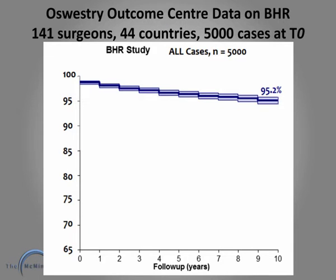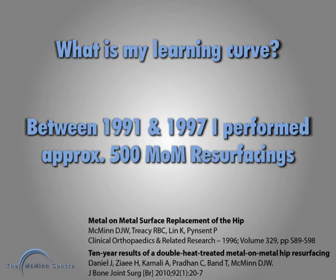The Oswestry Outcome Centre study on the first 5,000 BHR cases by 141 surgeons in 44 countries showed a 95.2% implant survival at 10 years. So what is my learning curve? Between 1991 and 1997, I performed about 500 metal-on-metal resurfacings, and these have been reported.